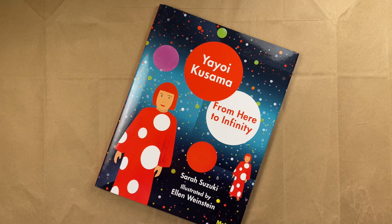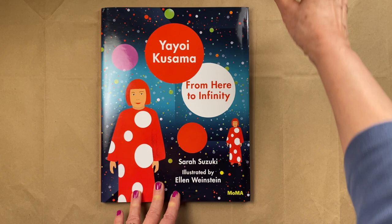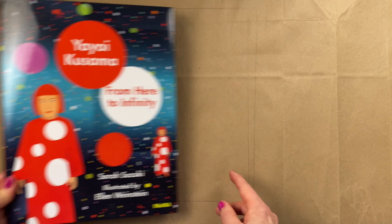Before I start, I'm going to outline the book with pencil so I'll know exactly where to draw my design.